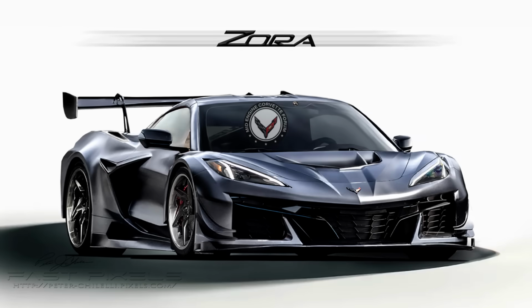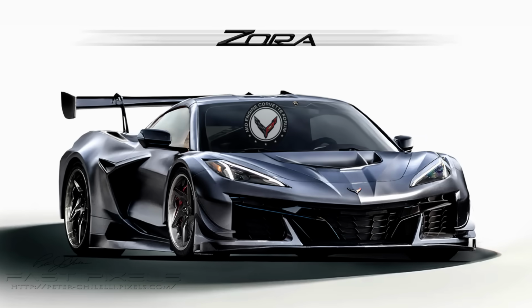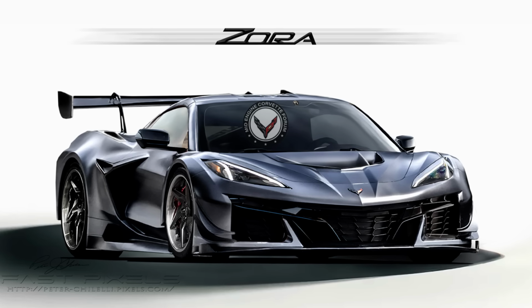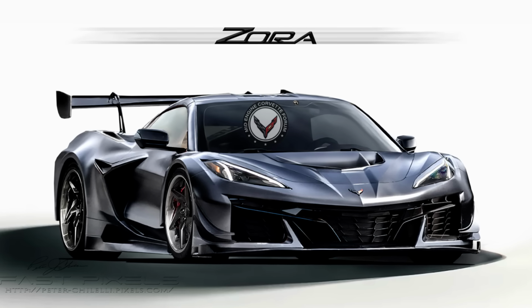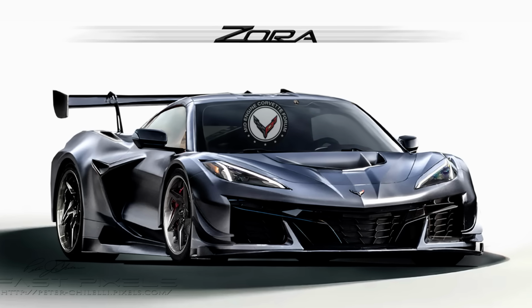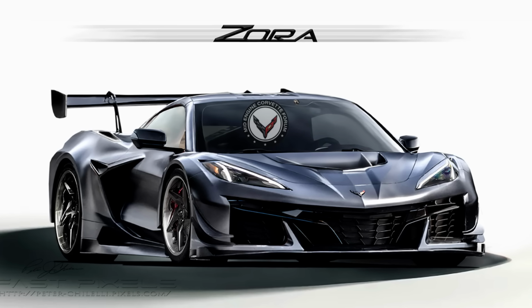All right, guys, so we are 4 days away from an official reveal of the C8 Corvette ZR1 from Chevrolet themselves. But until then, let's go over everything we know. Let's go over some unofficial renderings of the car, some speculation.